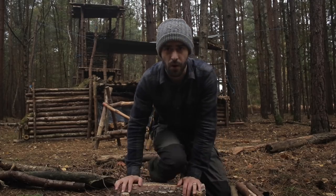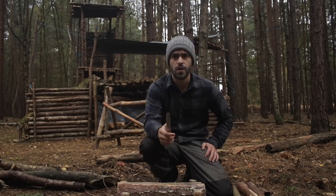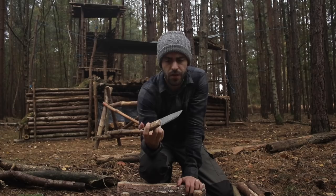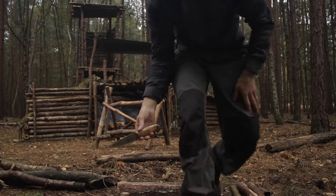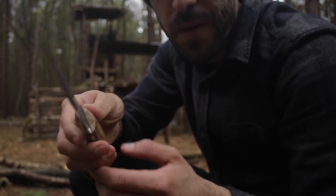So this is the battening block we made recently with my dad here at the camp. And I've had a few questions lately about, A, my knife, what is it? And B, what am I doing when I'm hitting it with sticks, is it going to damage it? But this is the knife, just quickly so you guys know, because I've had a lot of questions about it.